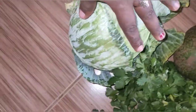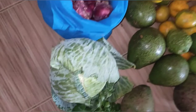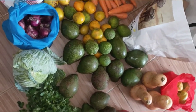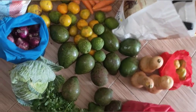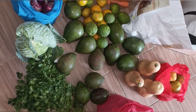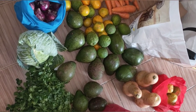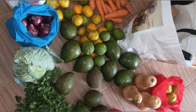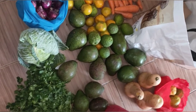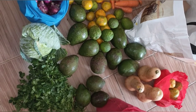My cabbage. I bought this cabbage for 30 shillings. It's very, very fresh. And of course, I bought bread for my children. I usually buy bananas and some minjis, but today I was in a hurry. You can't believe that I forgot to buy some bananas. But I have a few bananas remaining in my pantry. I didn't buy minjis today because I have a lot of minji in my freezer.